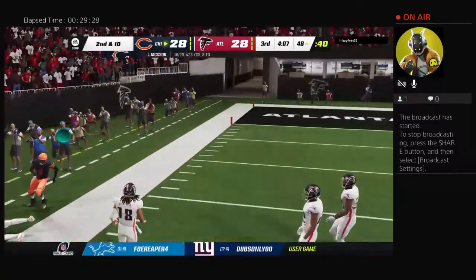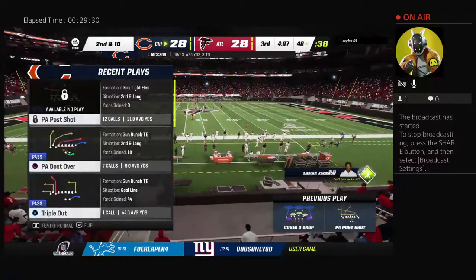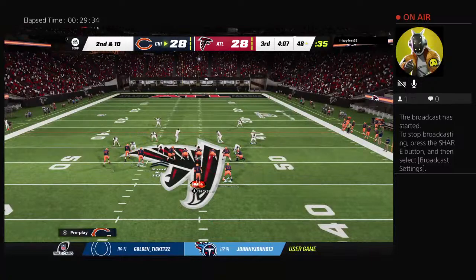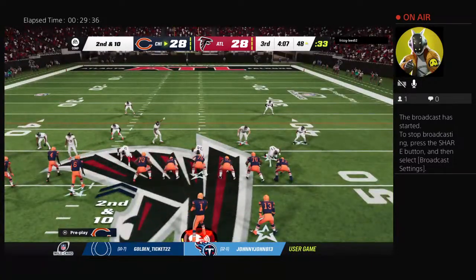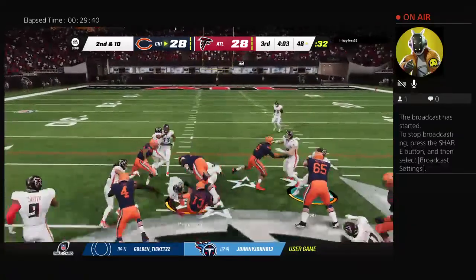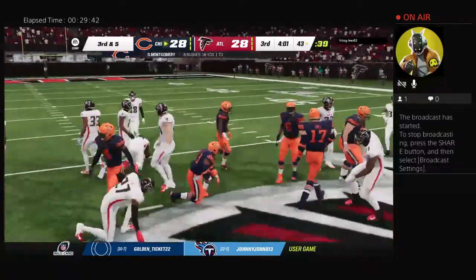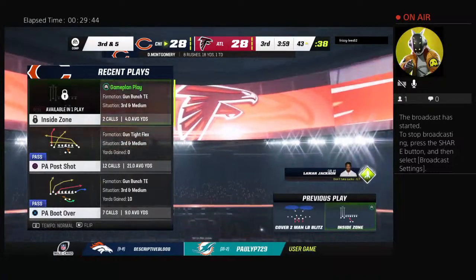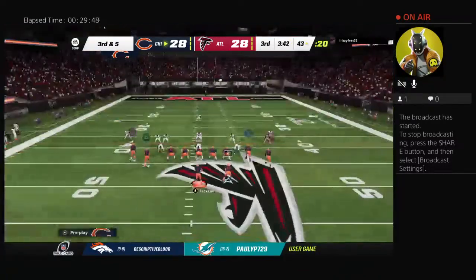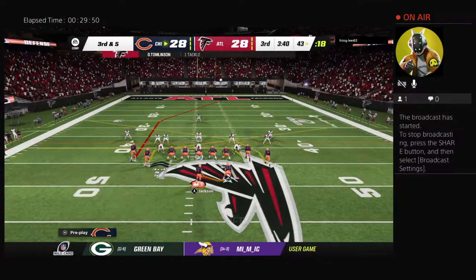Meanwhile, they take a shot to start the drive, but this is going to wind up incomplete. So after the incompletion on 1st, now 2nd and 10. A give to Montgomery out of the gun. 5 yards, now it's 3rd and 5. Running lanes were at a premium in the first half, but he's able to find some room there, and he's hoping that that's a precursor of a big second half.